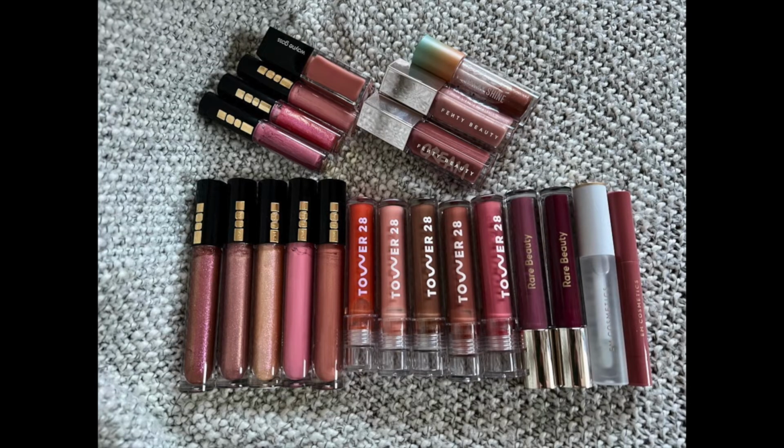Then we have lip glosses. I also have tinted balms included in my lip gloss category just because I feel they serve pretty much the same purpose to me. I currently have 21 products. Most all of them are lip glosses except for one, I think, tinted balm type of thing. And my goal would be to have around 6.